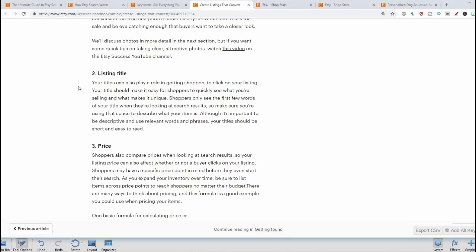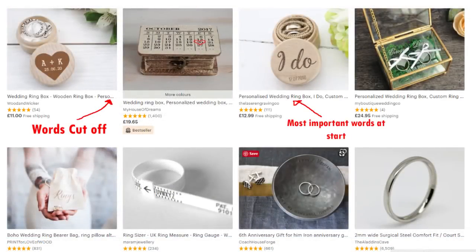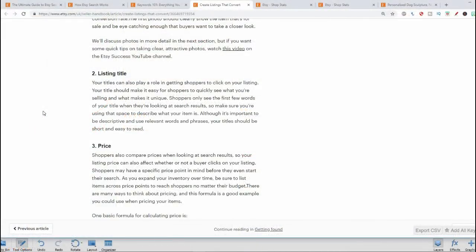Your titles can play a role in getting shoppers to click on your listing. The title should make it easy for shoppers to quickly see what you're selling and what makes it unique. And remember, shoppers only see the first few words of your title. In search, Etsy cuts off all but the first few words of your title, so those first few words are super important. So what is important about your title?